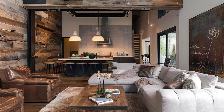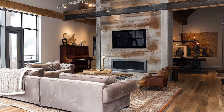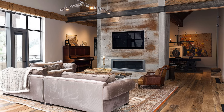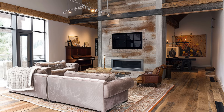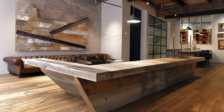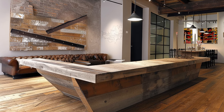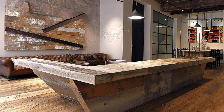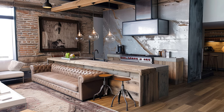In essence, the rise of reclaimed wood in modern design signifies a departure from conventional practices, emphasizing a more conscious and sustainable approach. It embodies the marriage of form and function, where the beauty of design harmonizes with a commitment to preserving natural resources, fostering an enduring legacy of responsible interior aesthetics.